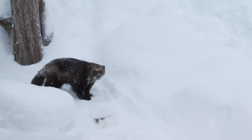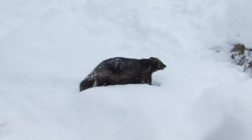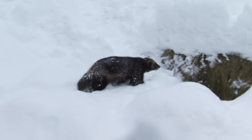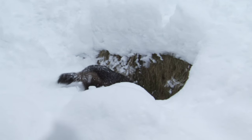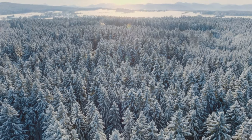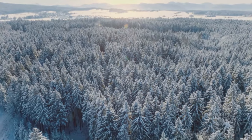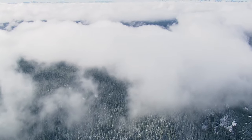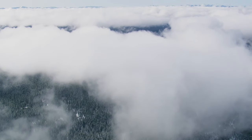With her belly full and her treasure reburied for later, she returns to headquarters in her den. The wolverine's special gear makes her the master of her frozen world. But on the other side of the planet, the rules of engagement are entirely different, and so is the gear.